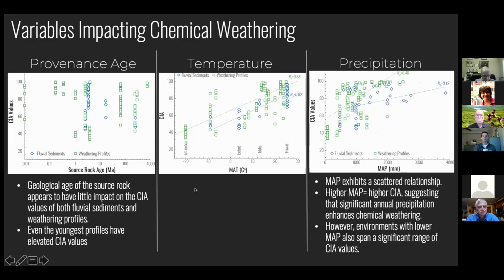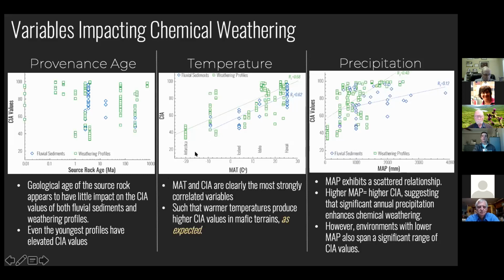The one that mattered the most, at least in my most recent study, is temperature. So here we have temperature and we're comparing various environments. We have Antarctica over here, Iceland, Idaho, Hawaii, and we're looking at the degree of weathering in each of these environments. We can see that it's correlated with temperature, in that it's directly reflected in the degree of weathering between these materials. And so temperature is kind of the winner in this case of variables.